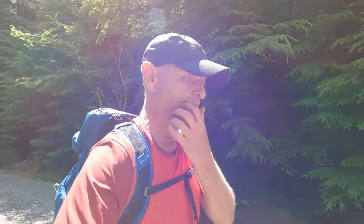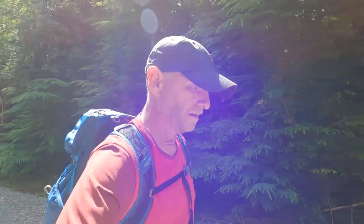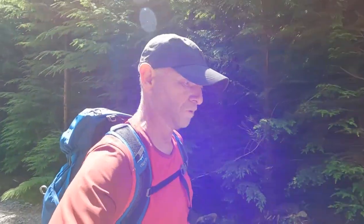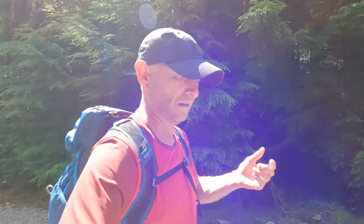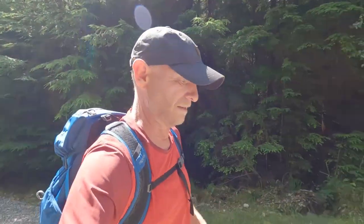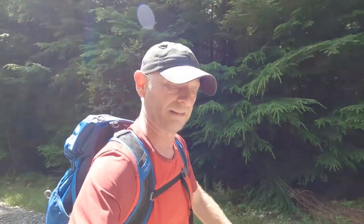And I might even do the Precipice walk later. I've heard that's quite a scenic one. Never done that one before. I think it's 5 kilometres. I could be wrong. Might be more, might be less. But I'll go to the Bothy, have a look at that, and then do the Precipice walk as well.